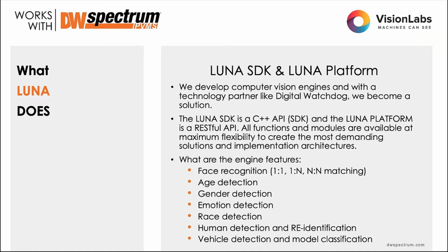Typically, with DW Spectrum, we just sell the Luna platform, and that's what the plugin for the DW Spectrum is based on. So the engine, some of the features we have are facial recognition, one-to-one, which again, facial verification of one person, one-to-N, so that's searching a database for a person in front of the camera per se. N-to-N, which is searching several faces to a database of several faces. We also do age detection, gender detection, emotion detection. Those are all present in the DW Spectrum plugin.